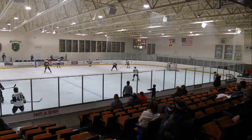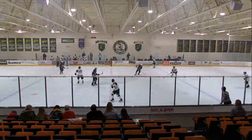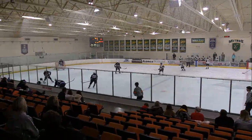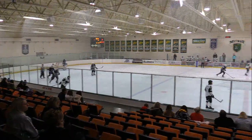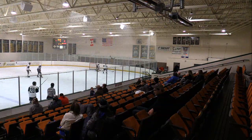Barner with a pass across to Man. Man goes over to Pihan. Pihan throws it in deep. And not far enough as Kansas City will throw it all the way down the ice. 10 seconds left on the power play for Sioux City. Man goes back to get it.